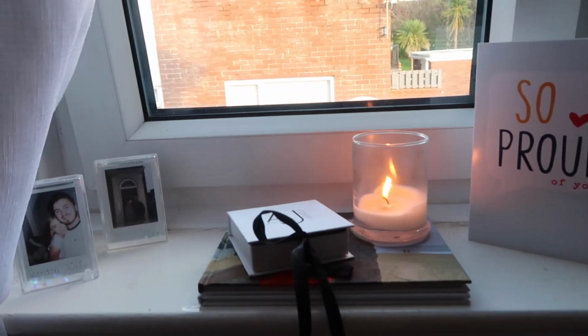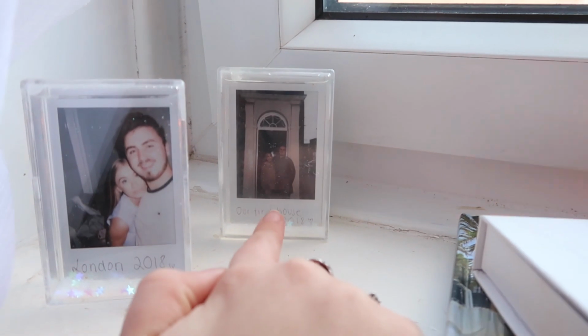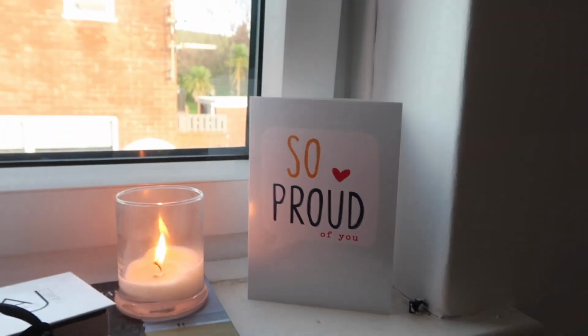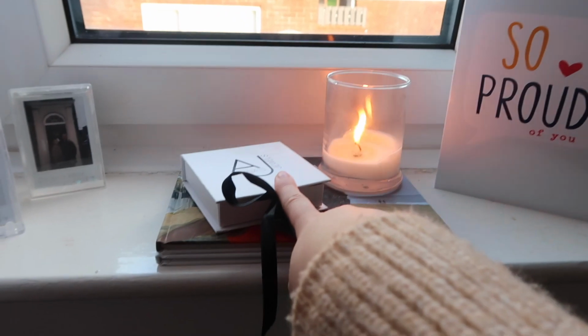Next, we're going to move over to the curtain. Maz actually made this curtain for me, and it drops all the way to the floor. And then I've just decorated with some old Polaroids of me and Jam, of us. That's us in our first house in Queen Square, and that's us in London. These are both from 2018. I've got a card from B from when I finished uni, so that was really nice. And then I've just got my Adidas Jewels box.